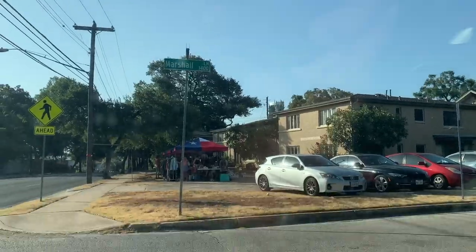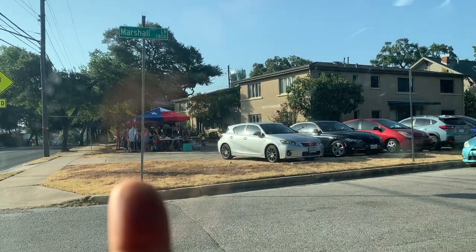That's just my guess. All right, next garage sale is kind of like a pop-up garage sale thing. I think it's resellers, honestly. So my hopes aren't super high, but there could be something good here. So let's go check it out.